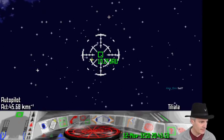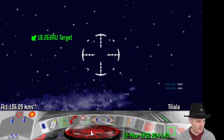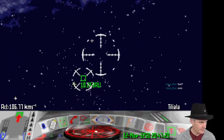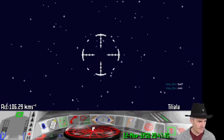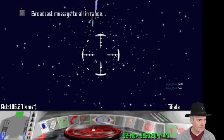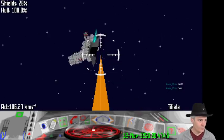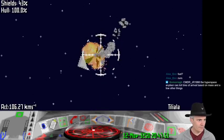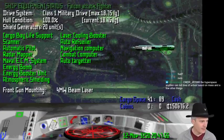Are we going to get attacked? Yes, we are. Switch the engines off. I don't want to go into combat mode. No, I don't want the autopilot on either. How do I switch the engines off? There. Oh, it's that button. That's one of those people exploring thingies. Gotcha. There we go.